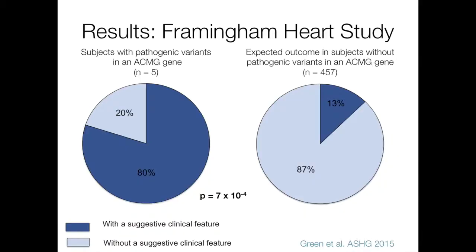How do we measure penetrance? Well, I'm going to show you some very, very early data that I'm really excited about. And this is the famous Framingham heart study. In the Framingham heart study, we've been looking at a publicly available database of nearly 500 individuals who are exome sequenced and who've been followed for an average of 20 years. So they've had time to manifest the manifestations of their mutations.